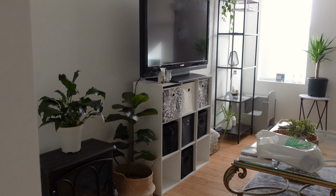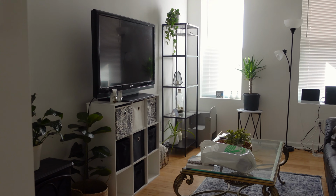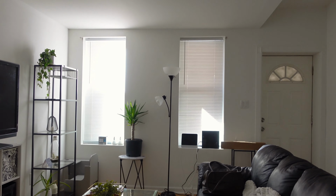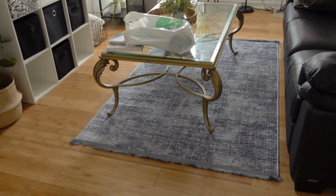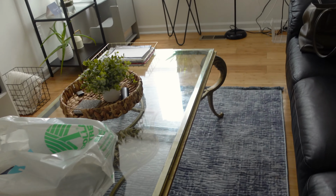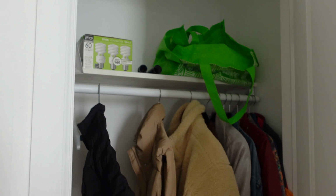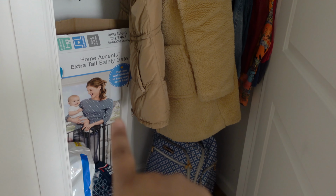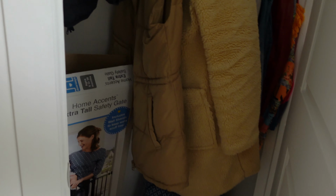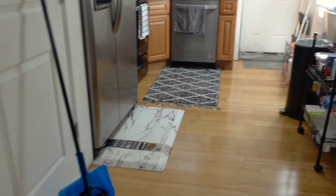It's coming along, okay? It's coming along. I got my greenery going, some real, some fake, but it's giving. I need curtains. I'm not crazy about this rug, but it'll do for now. So I'll show you guys the closet real fast. It's pretty much coats and junk for now, and then I had to get a baby gate because the stairs are very much gonna get my baby in trouble.